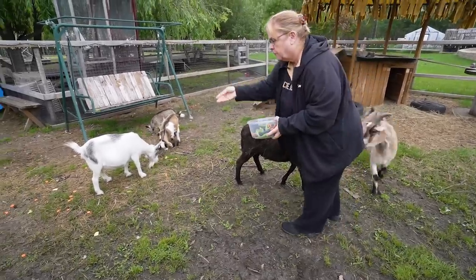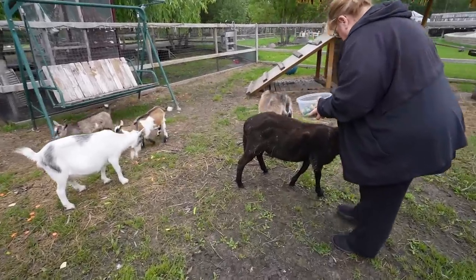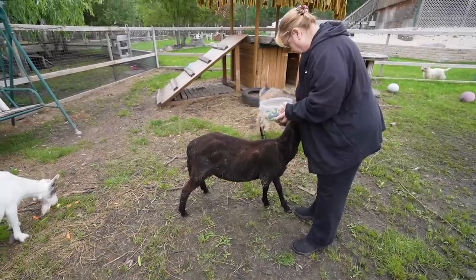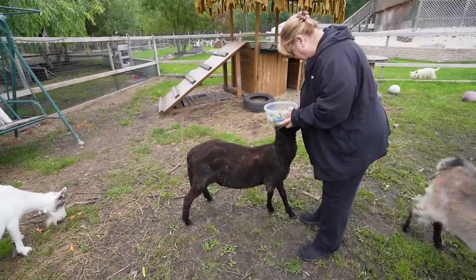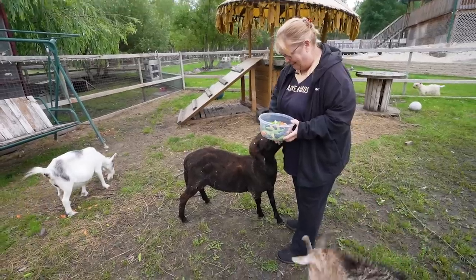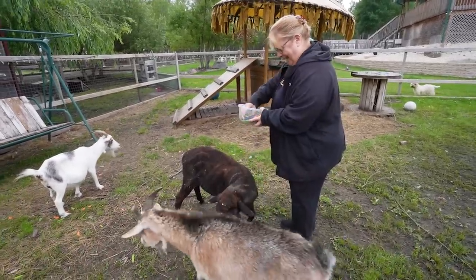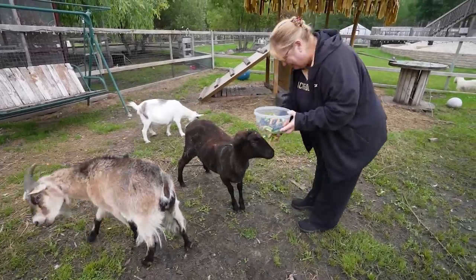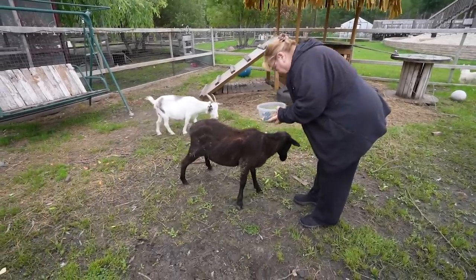Onyx the other day, we noticed that Onyx has always been very quiet and timid. But Tara was out here the other day, and she kind of ran along the edge to jump over, I guess, some puddles or something. And Onyx was right there just bouncing along. So it was the cutest thing. That's good to see. She's usually so quiet.